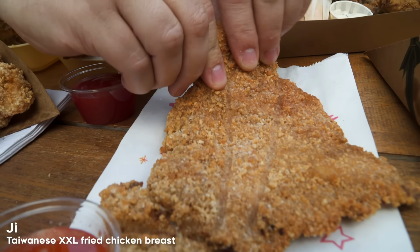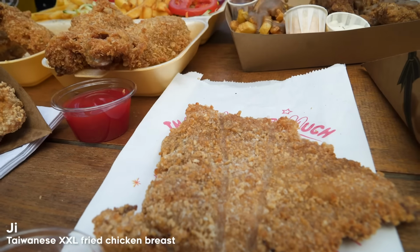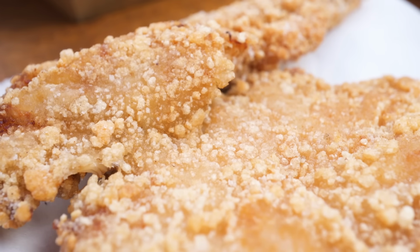I know this might seem like a novelty because it's XXL, but this is actually a really well-known dish in Taiwan. Squashed really thin, but cooked just perfectly so it doesn't dry out. I've tried to press the guys on what actually goes into the marinade and the spice blend of their chicken, and they refused to tell me. What they said was it's a very special blend that's an absolute secret and no one is ever to know what it is.